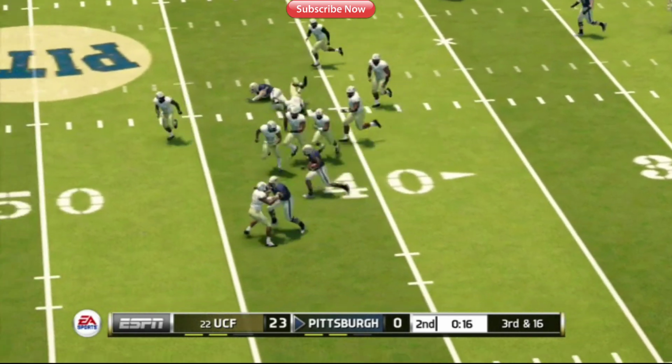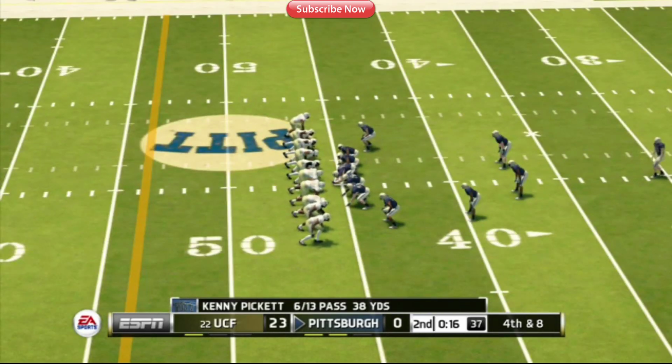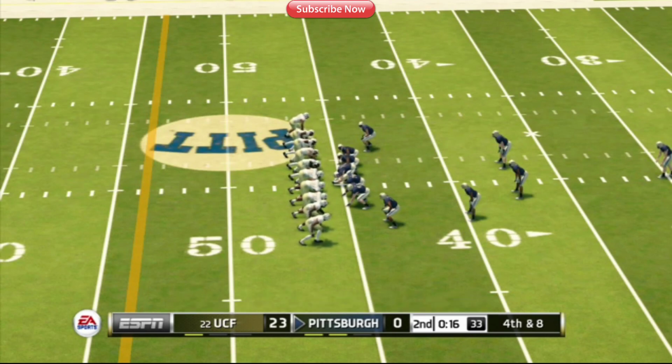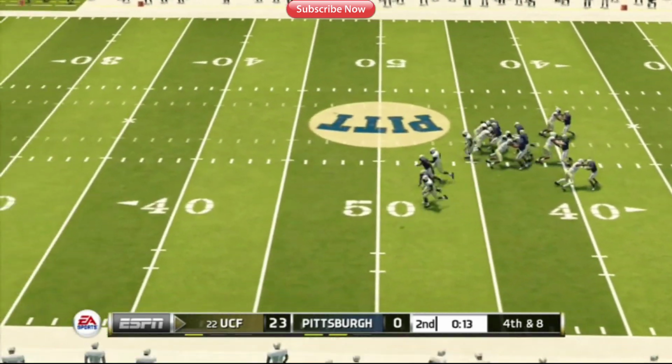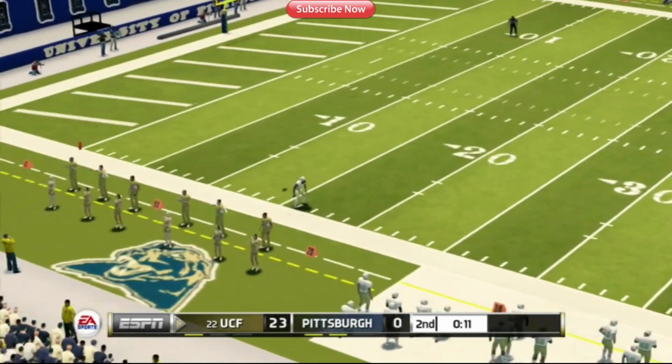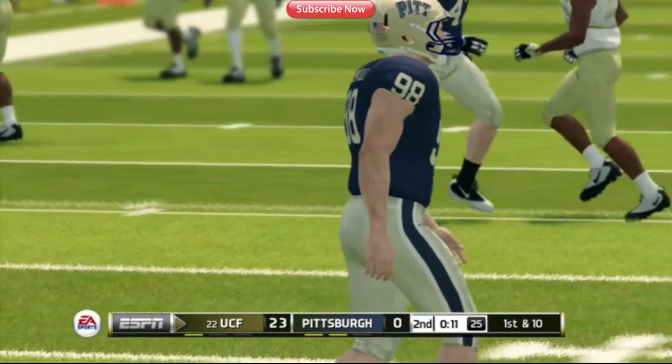Zips it to the back. And they make the stop at about the 45. The Knights use their second timeout. That makes it fourth down, and they're coming after this punter. Sometimes it's not the huge distance, but precision that you need from your punter.